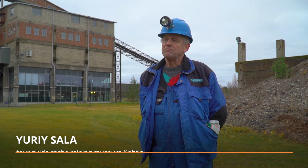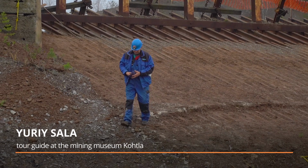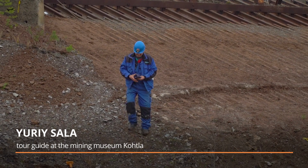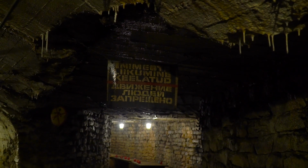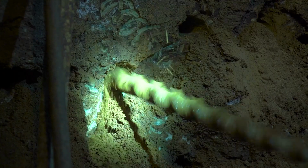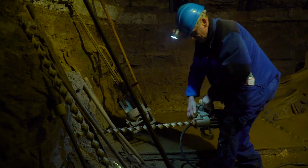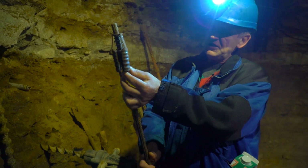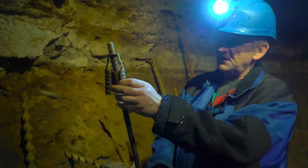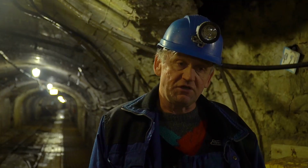First, I tell people how an underground mine operates in general. Almost all of our machines can be turned on, so I can show people how the equipment works. The tour guide at this Estonian mine, which was converted into a museum, is called Yury. He has worked in mining for almost all his life. And now, as he approaches retirement age, he has decided to tell tourists about the mine.